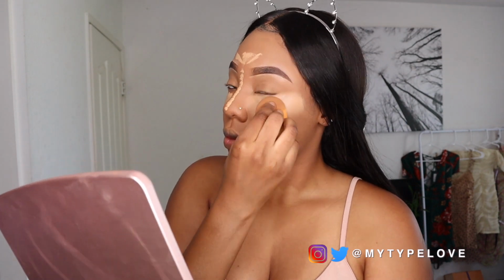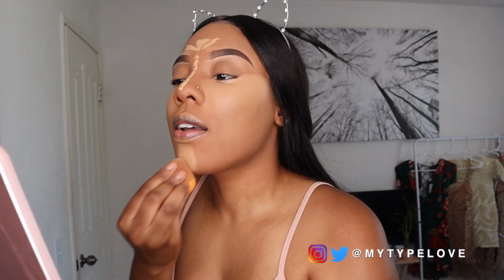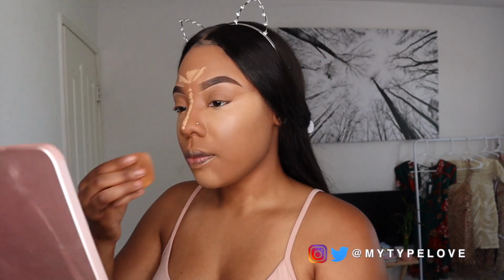And here I'm just using my Real Techniques sponge to blend out my face. I love this sponge. Like all those beauty blenders, yada yada, they don't have anything on this Real Techniques sponge.